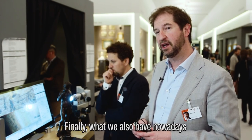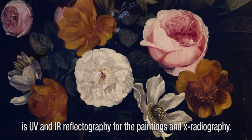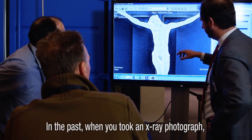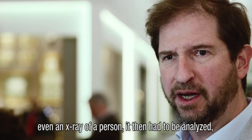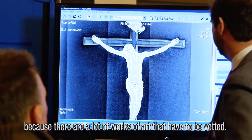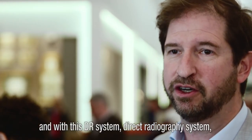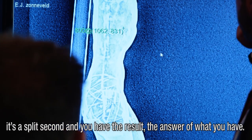And then finally, what we have nowadays as well is UV and IR reflectography for the paintings, and X-radiography. One had to have an X-ray taken in the past, also from persons, and then the film had to be developed before you could really look at it. The vetting committee really has to work very fast, because there are a lot of works of art to be vetted, so we need those answers very quickly. With this DR system, direct radiography system, it is a split second and you have the result.